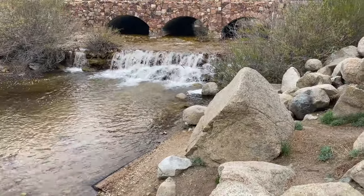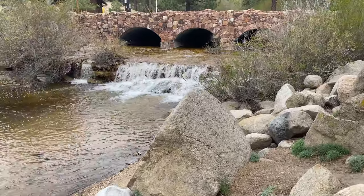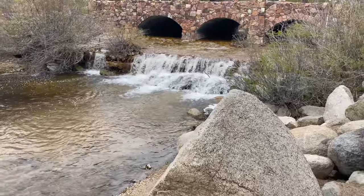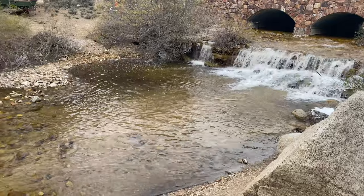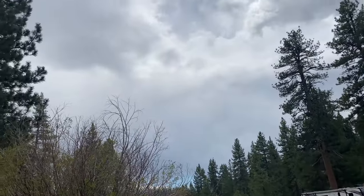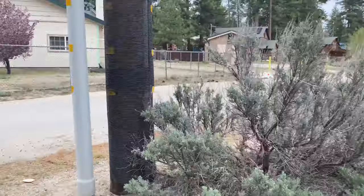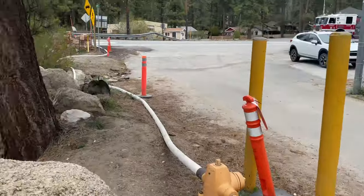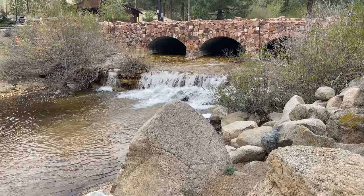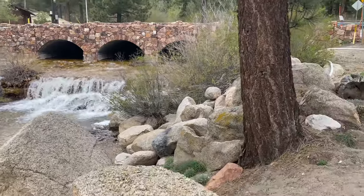So anyway, once again, it's Thursday, May 18th, 2023 in beautiful Fawnskin, California. And as I said, we've got some thunderstorms in the area. Obviously, if we start getting some decent amount of rain or any rain at all, I'm going to be recording the videos as I always do. Any type of weather we get, you guys know that I'm always there.